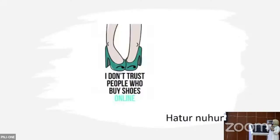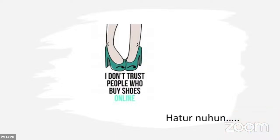Oke, terakhir. Terakhir dari saya, I don't trust people who buy shoes online. Tidak tahu kenapa. Right? Thank you very much. Assalamualaikum warahmatullahi wabarakatuh.